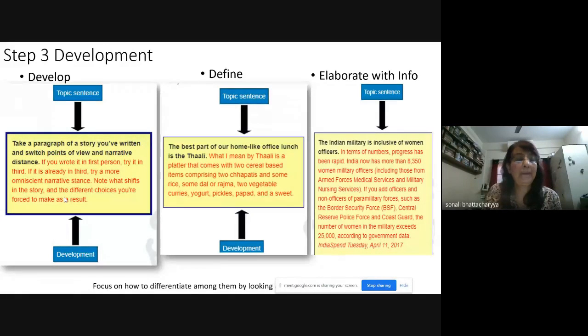This is the statement. Now that needs further exemplification. It needs more explanation because you are going to develop the point. So the next thing he says is, if you wrote it in the first person, try it in the third person. And if it's already in the third person, try a more omniscient narrative stance. Note what shifts in the story. So these are instructions. You have shown development by giving them a first set of instructions.